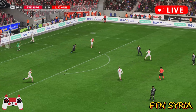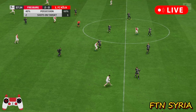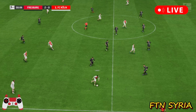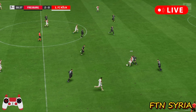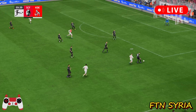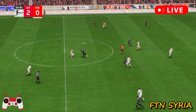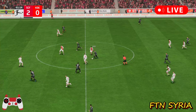Well, there it is. As expected, Koln have controlled more of the ball, but they aren't doing enough with it. They need to pass it quicker, play forward earlier, and show more energy. Otherwise, they won't get back into this one. Indeed, and looking to make good use of their possession this time. And into the last 30 minutes now.